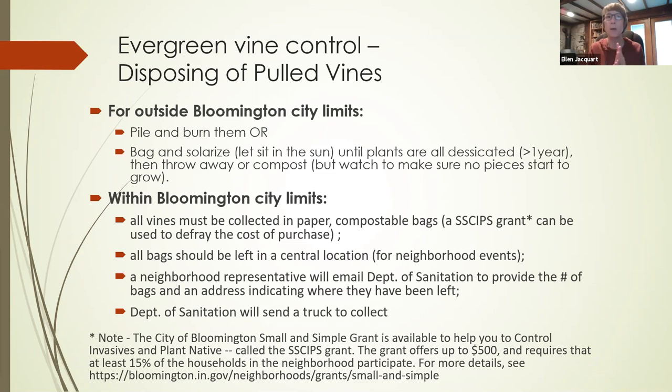There is now a small and simple grant that is specifically to help fund the control of invasives and planting natives called the SIPS grant. And if your neighborhood gets organized, you can apply for grant funds to pay for those bags and other incidental expenses associated with doing these controls.